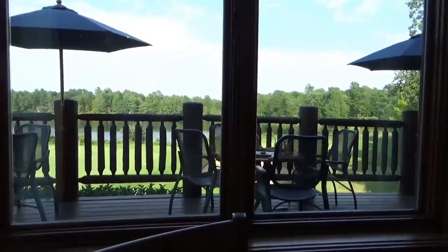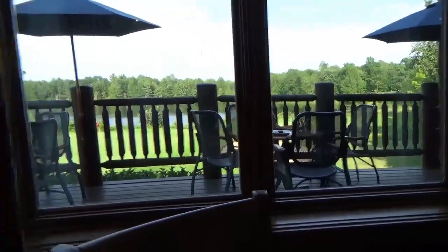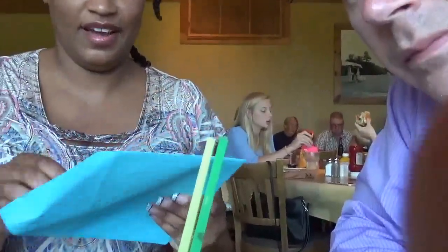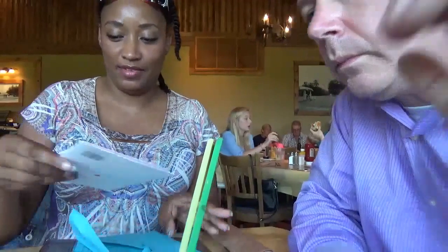Okay, we're here at dinner on the anniversary night. This is our view. Here we are. It's dinner time on anniversary night. 25 years. All right, it's time for the lease. Okay. Oops. Spend time, quality time.